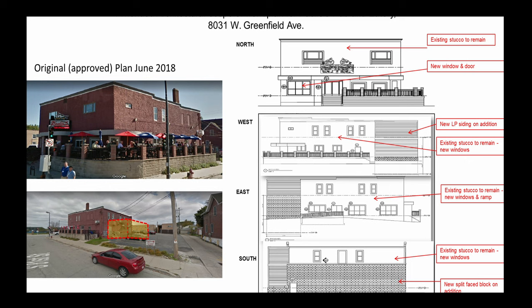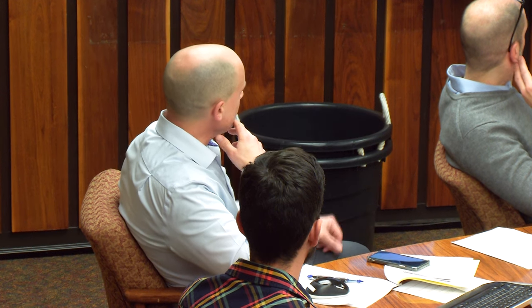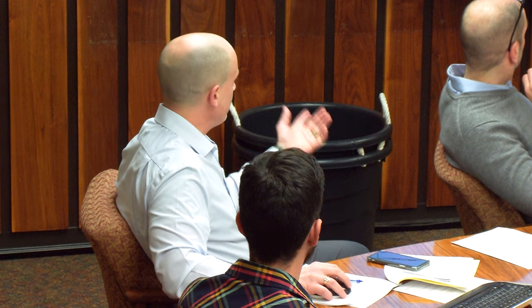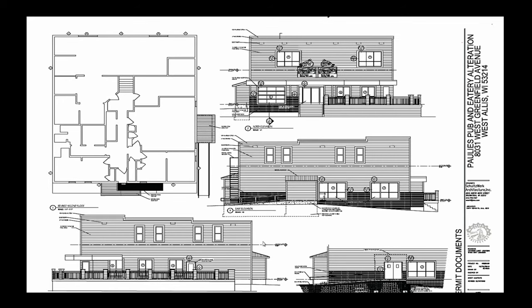So I would say it's not, I guess I'd look at it as a nice alternative option. I think what he's come forward with in January was ideal, but I don't think we're losing character. I think it's still an asset for Greenfield Avenue. It's still something to look at and say that's much improved.